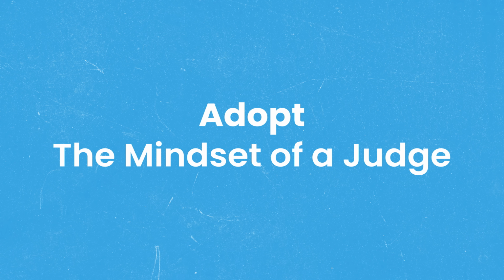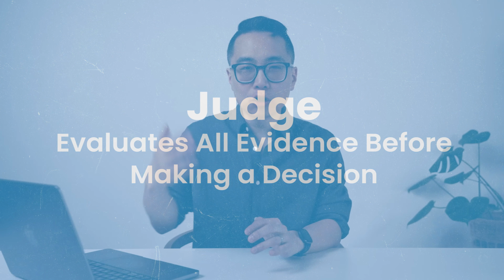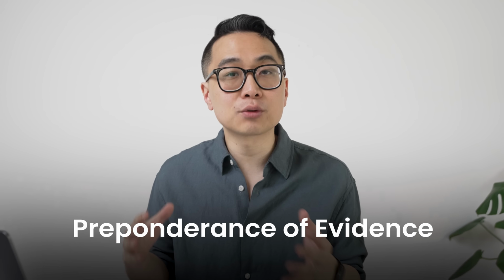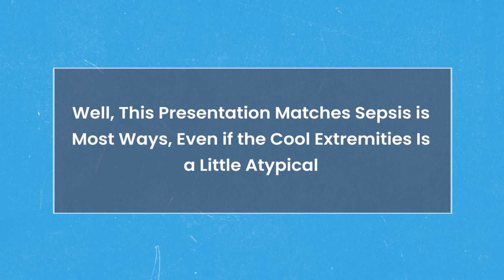Instead of being the lawyer, you want to adopt the mindset of a judge. A judge is someone who evaluates all evidence before making a decision. They also acknowledge that facts will not fit perfectly, which is exactly what the USMLEs are going to give you, especially for Step 2, shelf exams, and Step 3. Instead of looking for the perfect answer, they're making their decisions based on the preponderance of evidence. The judge in this case would have said something like, well, this presentation matches sepsis in most ways, even if the cool extremities is a little atypical.